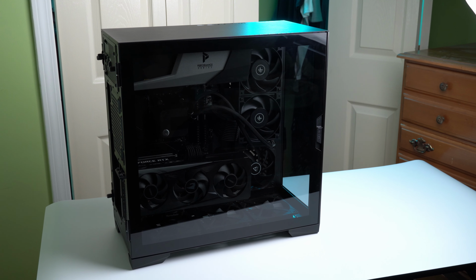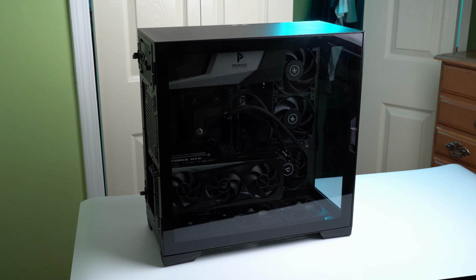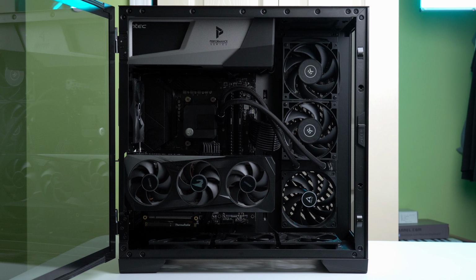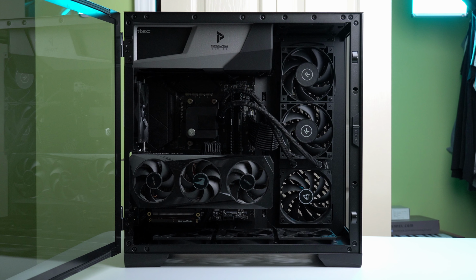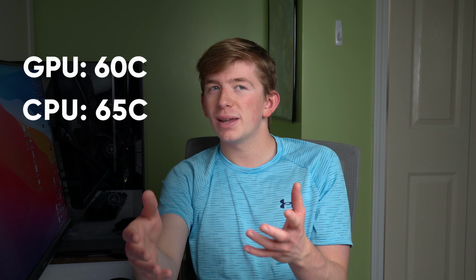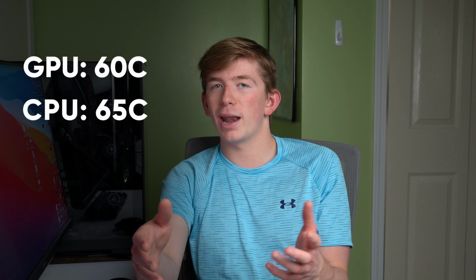Functionally, this case is also really nice with the power supply above my motherboard, which gives a lot more airflow to my GPU and in turn my CPU with the water cooling that I have in the radiator. So all of my temps in terms of my GPU and CPU, my GPU usually runs around 60C at most, and my CPU is around 60 to 65 at most when I'm playing games. Stress tests might be different, but in my opinion, that's kind of an unrealistic benchmark considering that nobody is going to be pushing all of their components to the max. Gaming is usually what I like to look at in terms of temps.